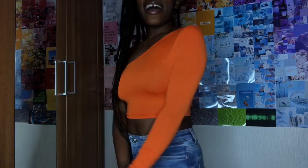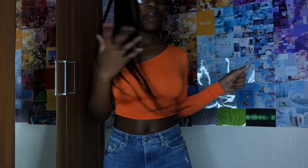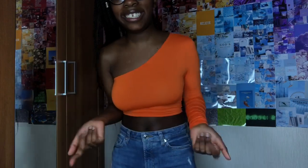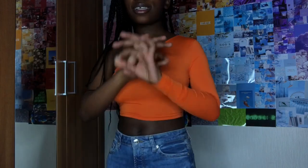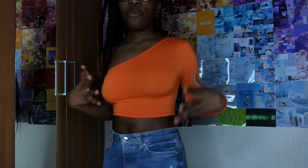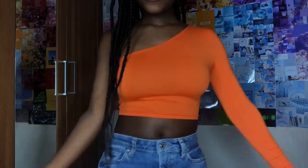Okay, I got this in a size small, I think. Yeah, I got it in a size small. I got most of my tops in a size small because I'm quite small. Yeah. I love it though. I love it a lot. The material's beautiful. It's not too heavy, it's not too thin. So I really thought it was gonna be see-through, but it's not. It's just right. Perfect.